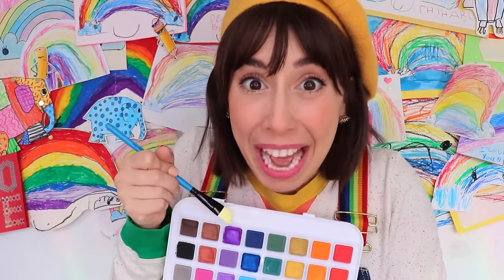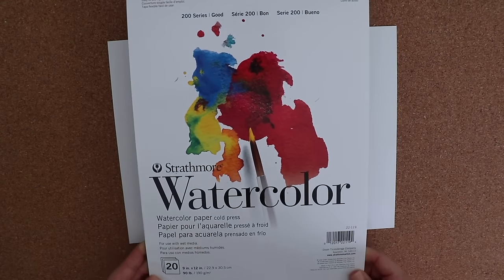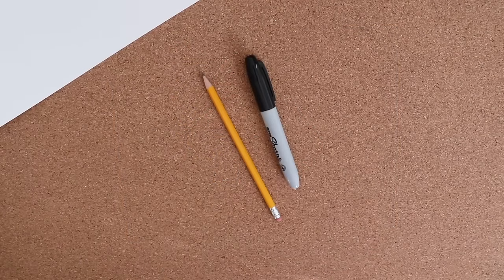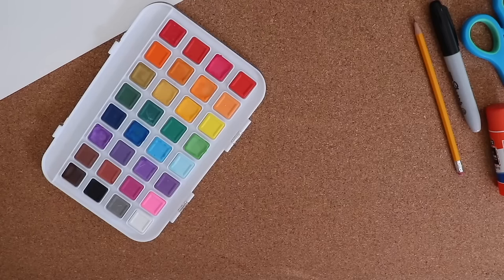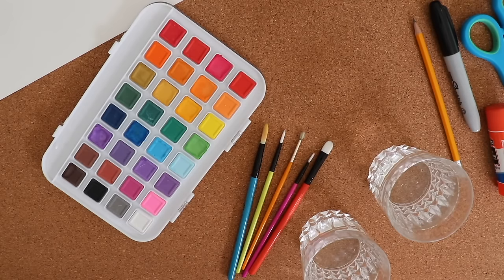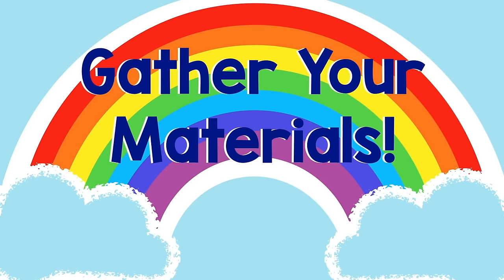Today, let's paint. For this project, you'll need paper. I'm using watercolor paper, but use whatever you have. A pencil to draw with, a marker to outline, scissors, and optional glue. Now something to color with. If you're painting like me, you'll need watercolor paints, brushes, and two containers of water. A paper towel helps too. Take a moment to gather all your materials before we begin.